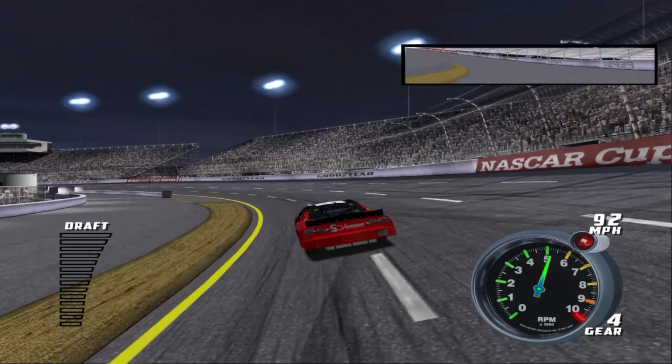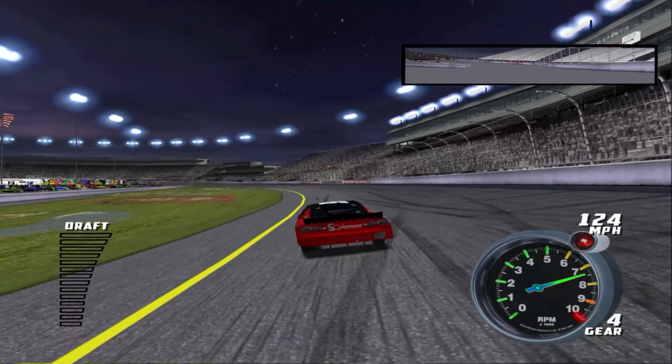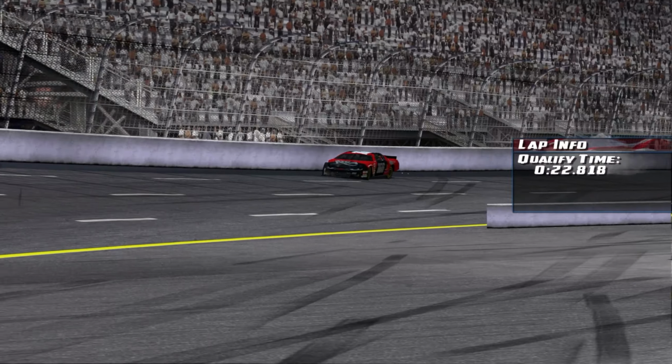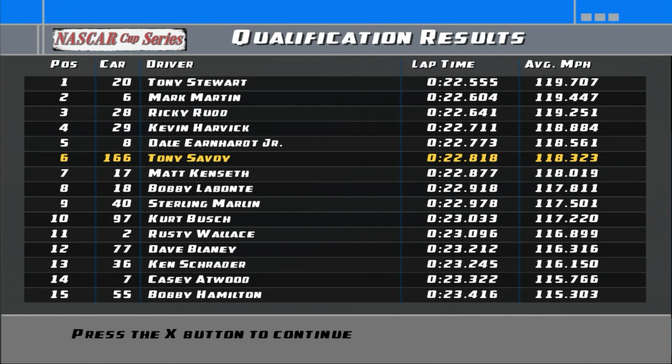Maybe we'll recover by having a good 3 and 4 here. Bring it down on the apron. We don't do that when we're practicing. Yeah, 22.8. That's not going to be first, second, or third. See where we end up. Sixth place. All right. We messed up one and two pretty bad. I've got to adjust my brake bias a little bit, and we will see you at the race.